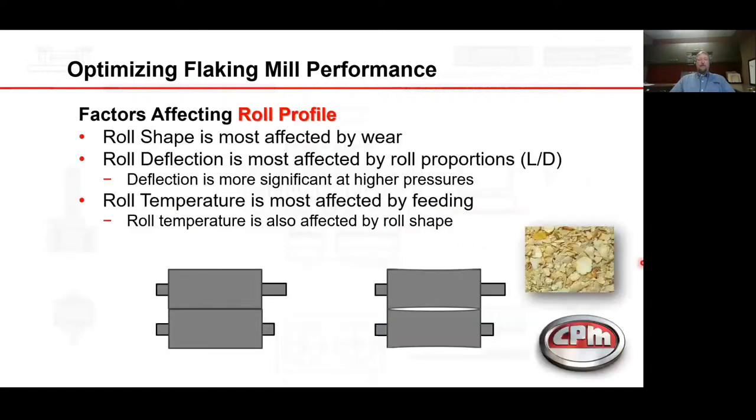Some of the factors that affect roll profile are roll shape, which is affected by wear, and roll deflection, which is most affected by roll proportions. Deflection is more significant at higher pressures. Roll temperature is most affected by feeding. Roll temperature is also affected by roll shape.